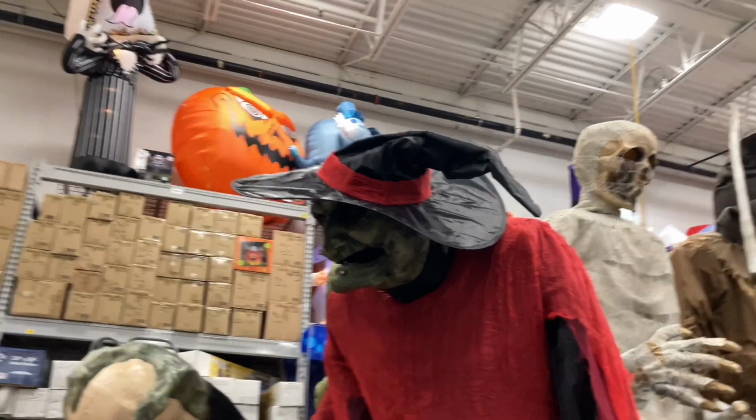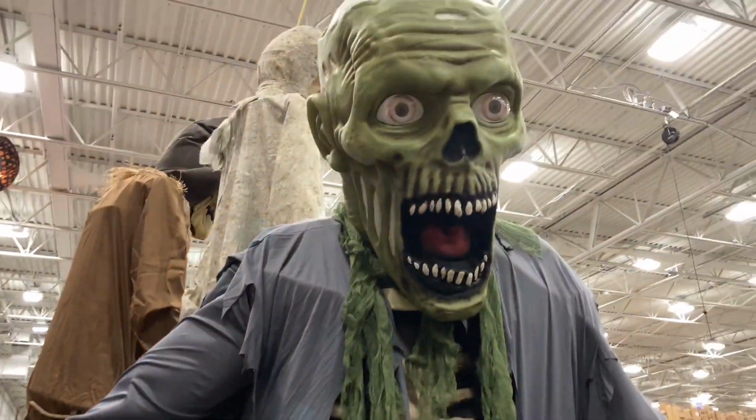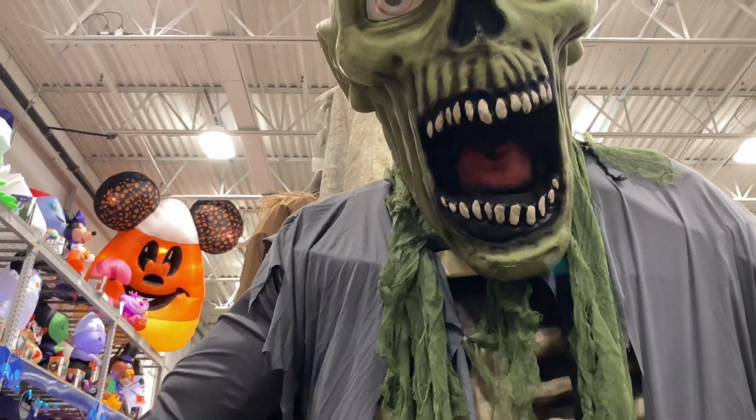This is certainly a cool one for sure. And finally, we have the 9-foot giant zombie groundbreaker. I can't back up because the skeletons are right behind me, so I'll try to get them in view as best I can, but it's going to be difficult.